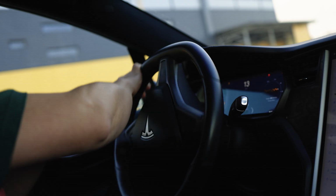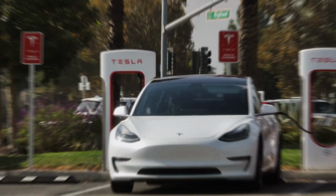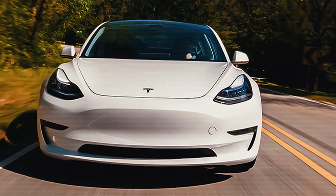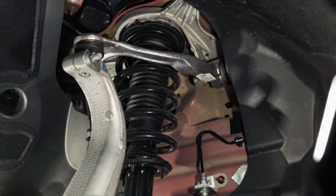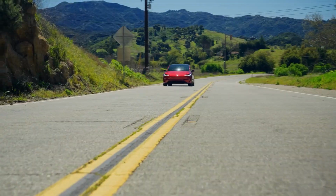You don't have to dig too deep to find Tesla owners who have experienced these problems firsthand. Some of the stories are downright scary. Imagine buying a brand new car only to have its wheels literally fall off while you're driving. Or picture a suspension system giving out after barely any miles. These aren't isolated cases either.